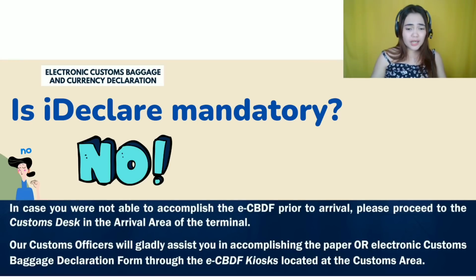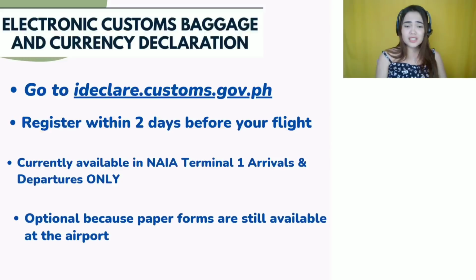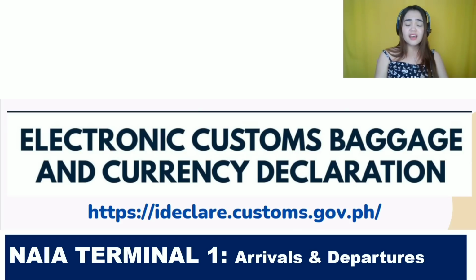And this is not mandatory. You can choose not to do this, okay? Because paper forms are still being handed out at the airports. According to the Bureau of Customs, in case you are not able to accomplish this online form, the ECBDF, prior to arrival, please proceed to the customs desk. Our officers will gladly assist you in accomplishing the paper form. Or there is also a kiosk at the airport where you can do it. So don't stress about this customs online form if you are arriving in Terminal 1. This is optional. There are still paper forms being used at the airport.